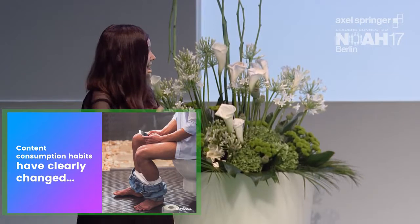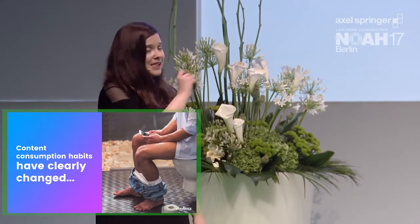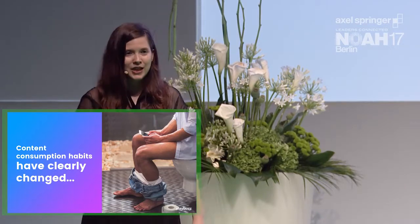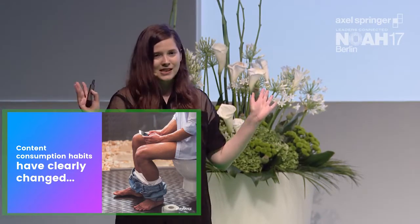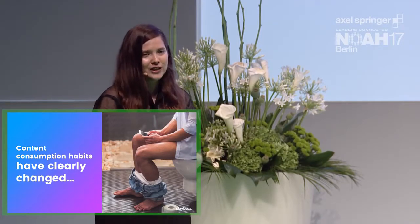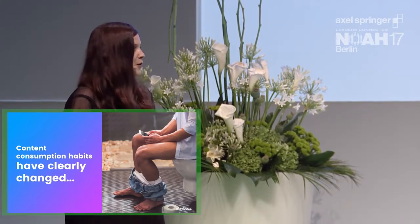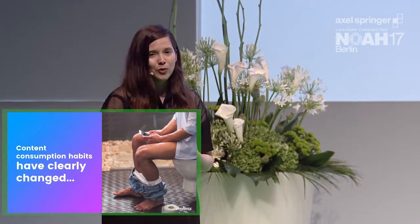And I think this image is a really good proof of that. And I want to say, if this does not look familiar to someone sitting here, then please leave the room. I mean, this is just not for you. Because we consume content in a very different way than we did even 10 years ago or even a year ago. We, again, consume it on mobile devices.